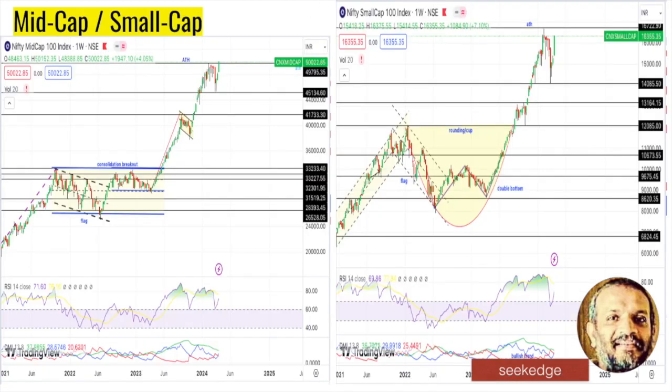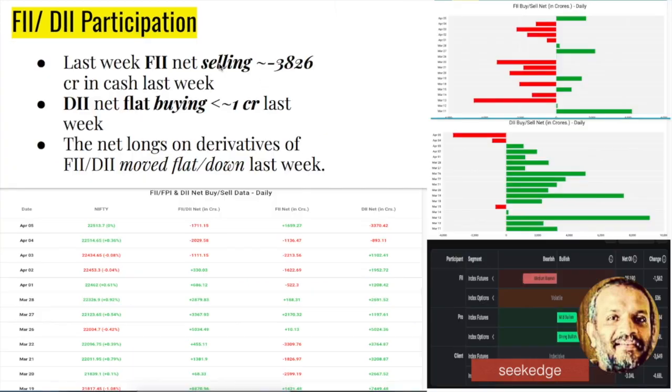Mid cap and small cap were creating a lot of trouble in the middle of March, and now there is a complete recovery in the last 3 weeks on both. You can clearly see in the last 3 weeks it recovered and is back to the all-time highs. Good news.